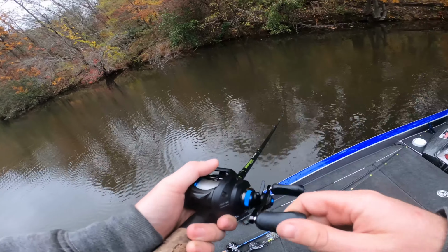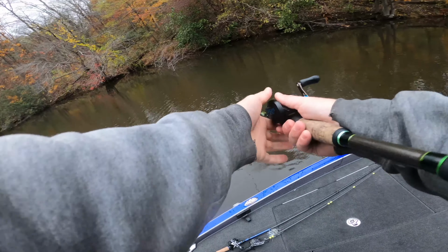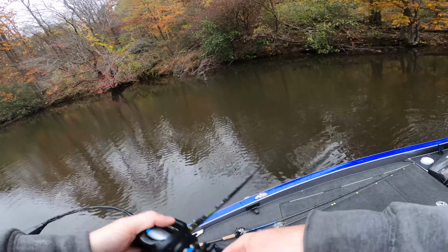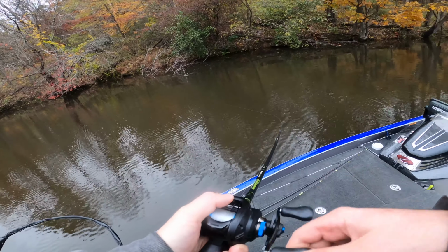Now, if you're fishing in clear water, you might wanna fish it a little bit faster, but most of the times there's a lot of rain in the fall and it'll dirty up the water. And because of that, you want your bait to stay in the strike zone a little bit longer so these fish have a chance to actually see the bait and bite it before it gets out of their strike zone.